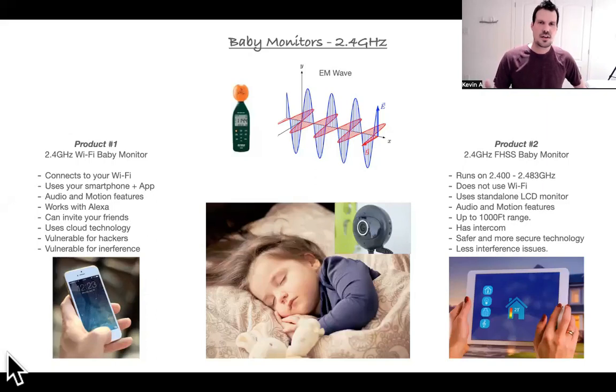Hey guys, today we're going to talk about baby monitors. Now, this is a subject I've really wanted to shoot for a while now because I'm surrounded by new parents in my close family. And this is a subject I take quite personally because our newborn babies seem to be the most vulnerable to this type of electromagnetic stress, as opposed to a mature adult.